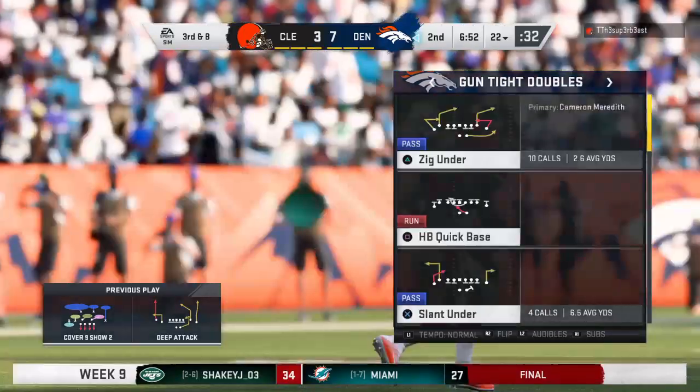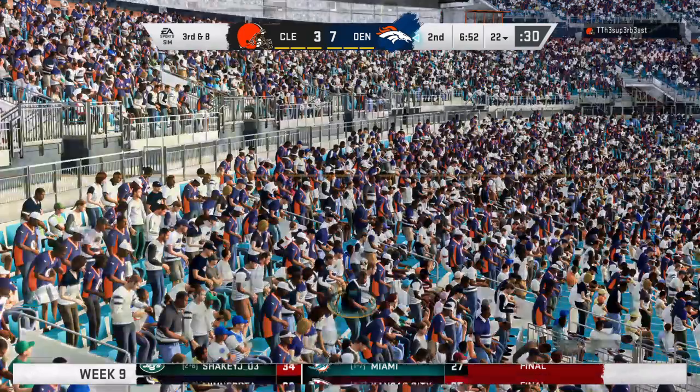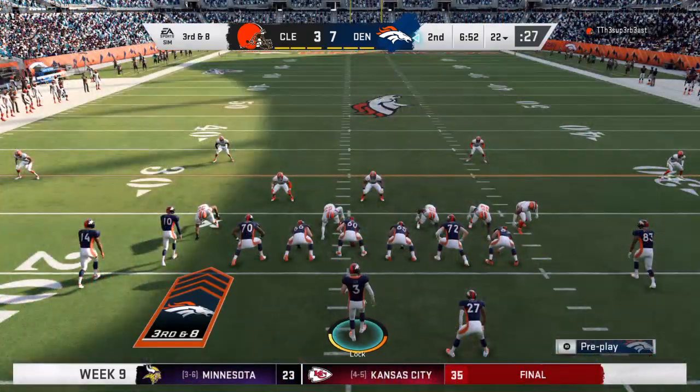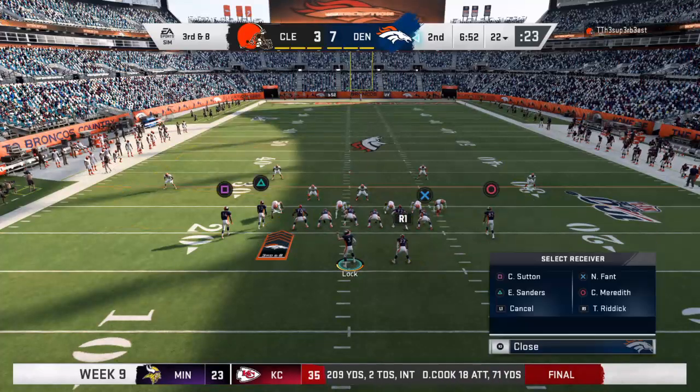Oh, man, that was close. The opportunity to change momentum, big play, right in his hands, unable to come down with it. A sigh of relief, no doubt, on offense if that fell harmlessly to the ground.